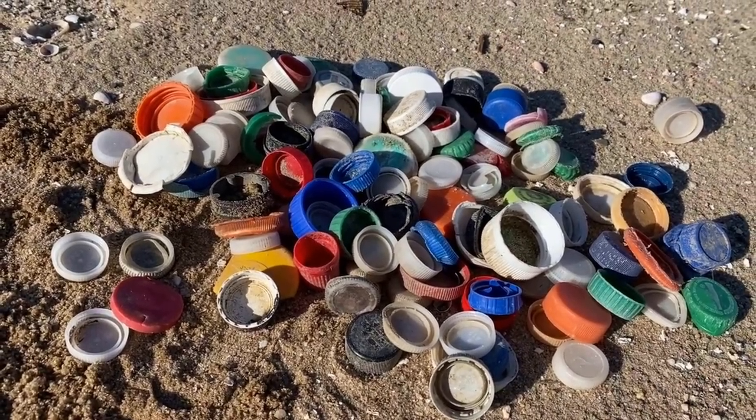If I had spent more time, I could have probably collected several hundred caps, which is crazy to think. But I think that's enough caps for one day.